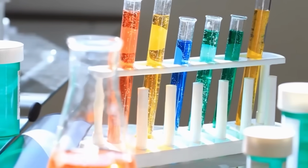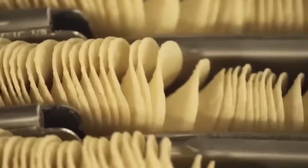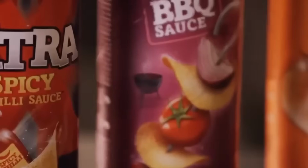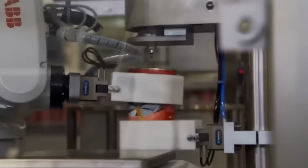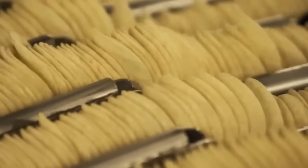Now, with their perfect shape, crisp texture, and flavorful coating, the chips are ready for packaging. However, the packaging process itself is an essential part of what makes Pringles so unique. Unlike traditional potato chips, which are packed into bags that allow for some degree of breakage, Pringles are carefully stacked inside rigid cylindrical cans.